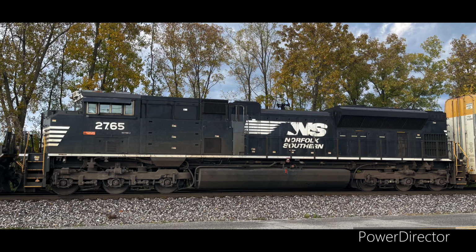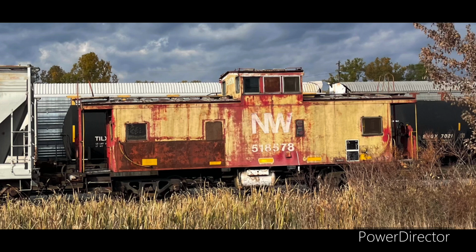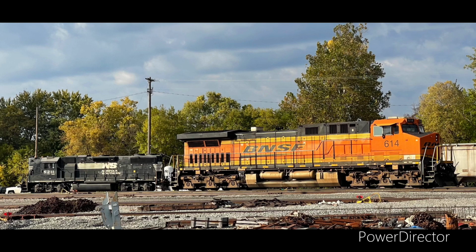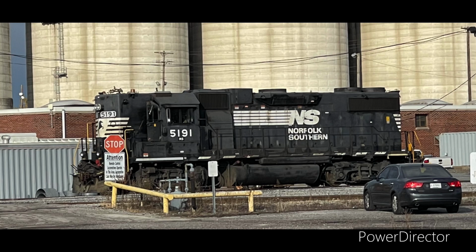Even more of a cool find was this N&W red caboose, hooked up to a grain car on the west end of East Wayne Yard. On the other side of that covered hopper was a red NS caboose. Really cool. Posing for some pictures near the west end of the yard was the BNSF 614 and another high hood back there in the background. We ended up getting another photo of the NS high hood 5191. I'm glad these things are still around.